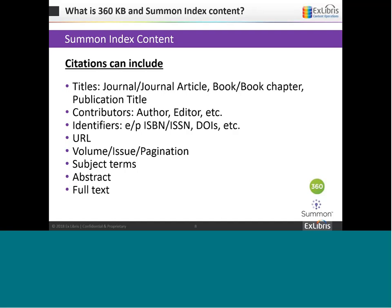In our knowledge base, our content team is looking for very specific pieces of metadata that describe the top-level content that's included within a collection. In Summon, however, our needs are a little bit more flexible. Individual records could range from meeting the minimum requirement of having a title, an identifier, and a URL, or they can be as robust to include subject terms, abstracts, and full text.